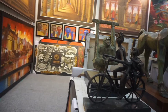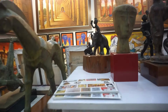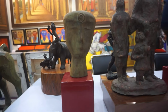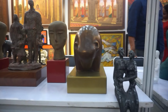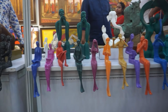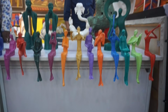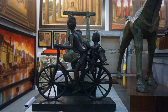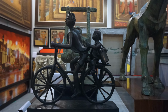Moving on to other art forms, I noticed that many stalls have some really amazing statues and every statue has a story to tell. As you can see in this statue, a man is riding a bicycle and a small little girl is sitting behind him with a big lunch box, holding the man's shirt, which is really very beautiful.